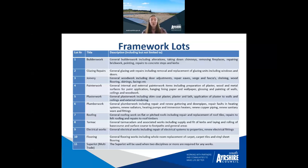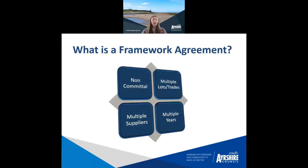So what is a framework agreement? As I mentioned there are multiple lots, there's 11 lots. As I said, you can apply for one or them all. It's entirely up to you and the capacity of you as a company. Then, as I said, multiple suppliers. So we are hoping to appoint up to a maximum of 6 contractors per lot, but that depends on the submissions and what our options are for appointing those suppliers onto this framework.